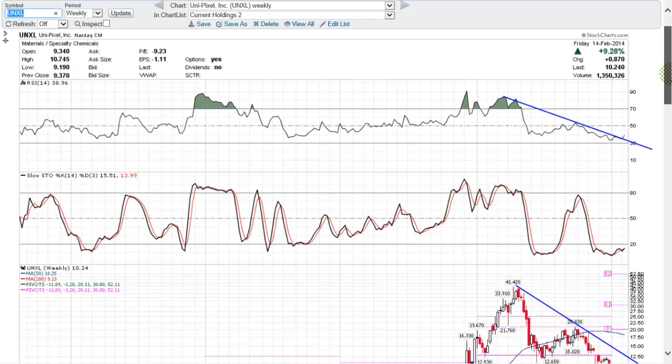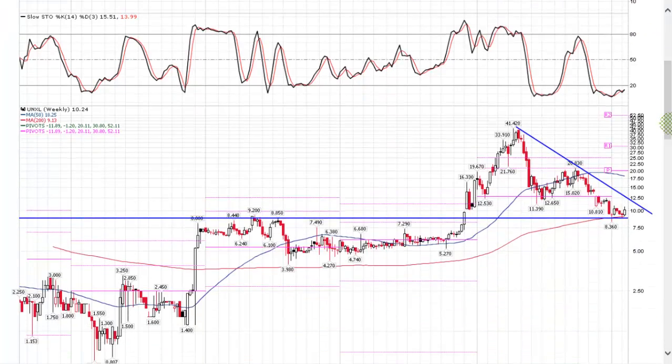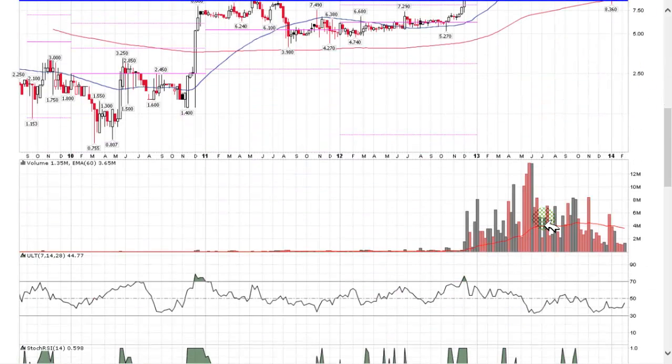Okay, so weekly chart RSI is breaking out already. Note the declining downtrend line. The RSI is already breaking out while the price action is still at the lower band of this pennant formation. So I like the weekly chart quite a bit.